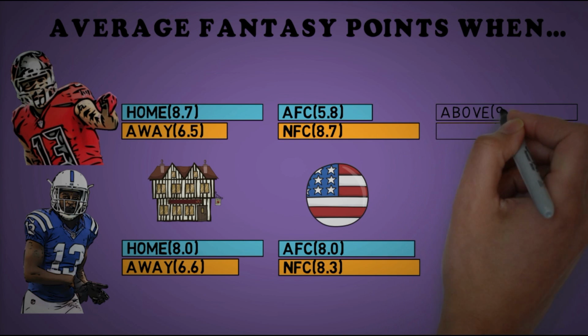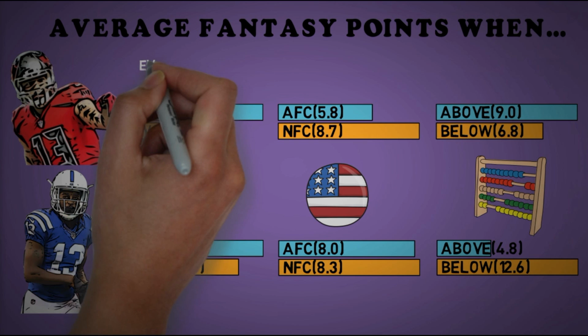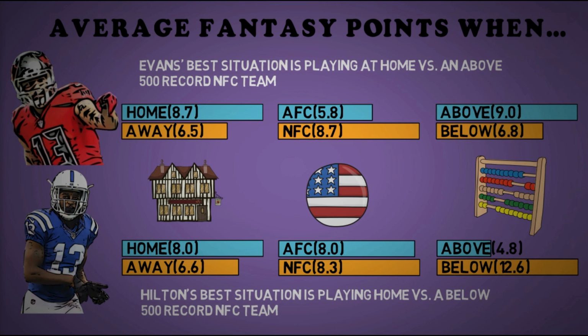When it comes to playing teams with a winning or losing record, Evans scores more points when the Bucs are playing a good team, while Hilton scores way more points against bad teams. Evans' best situation is playing at home versus an above 500 record NFC team. Hilton's best situation is playing at home versus a below 500 record NFC team.